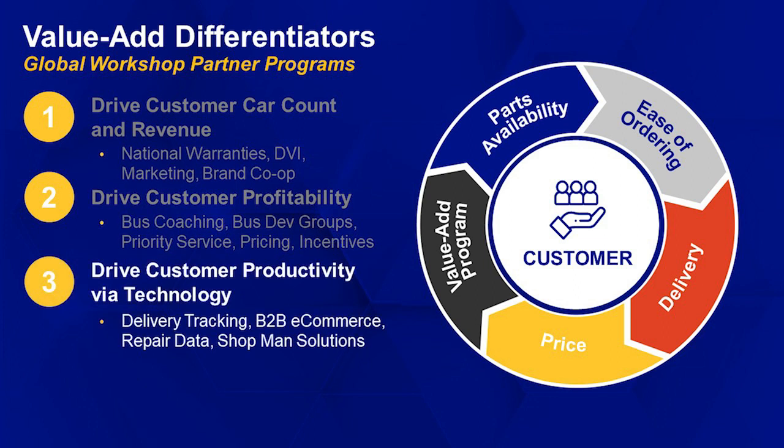We want to drive customer productivity, and the best way to do that is via technology. So things like delivery tracking, where the shop and the technician knows where his part is in the order and the delivery process at all times. Things like B2B e-commerce. These are e-commerce portals where Genuine Parts Company provides enhanced data to the shop floor that allows that shop to order the right part at the right time for that car.